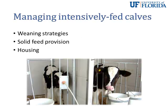So there are a number of housing and feeding management factors that come into play when implementing intensified feeding on farm. And a couple of different questions we can look at, that some recent research has gone towards, are how we should wean these calves in intensified feeding programs, what else we should feed them, and how we should house them.